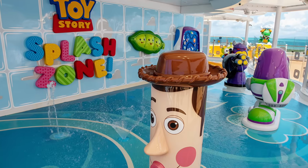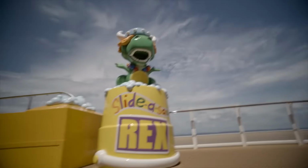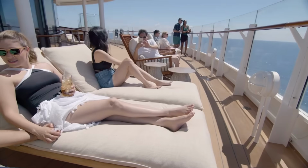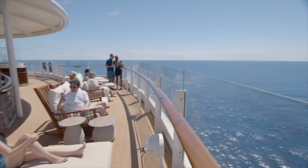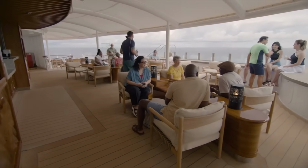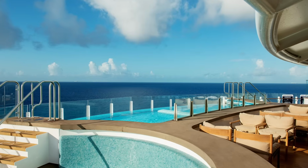They have the Toy Story Splash Zone for the little ones. It's going to have those larger-than-life rubber bath toys and the Slide-osaurus Rex family slide. In addition to that, they will have the typical adults-only Quiet Cove area. This is a very small area on the Wish class ships. The pool in particular is very small.